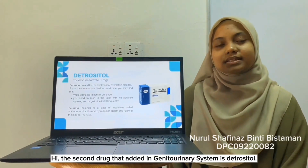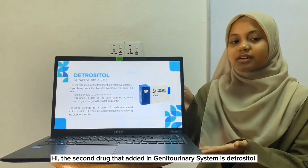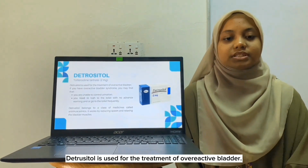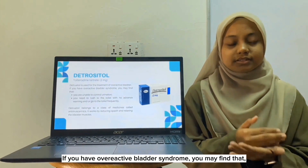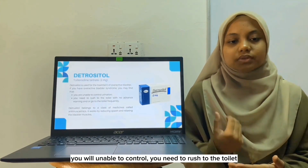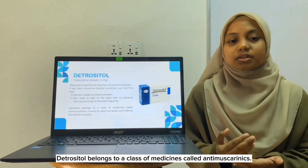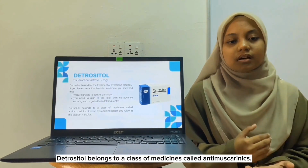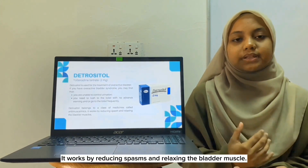Hi, the second drug that acts in the genitourinary system is letrozole. Letrozole is used for the treatment of overactive bladder. If you have overactive bladder syndrome, you may find that you are unable to control it. You need to rush to the toilet with no advance warning. Okay? Letrozole belongs to a class of medicines called antimuscarinic. It works by reducing spasm and relaxing the bladder muscle.